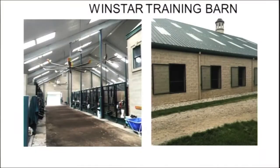In our barns, you can see up there, we use large, slow-moving ceiling fans that can be reversed to draw air up. I'm sure some of you are familiar with these. They're manufactured right here in Lexington, Kentucky, and they have the brand name of Big Ass Fans. If you've been in and out of the Bluegrass Airport, I'm sure you've seen the one in the lobby where ticketing occurs.